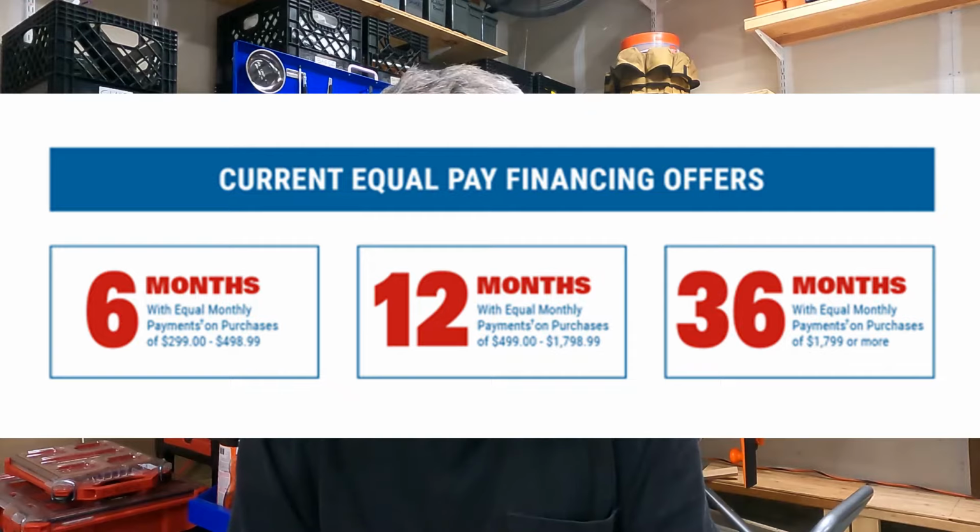So let's make it really easy. You decide you're going to spend $1,200. That qualifies for 12 months of financing. That means you pay $100 a month. You got to pay on time, otherwise you pay a late fee.